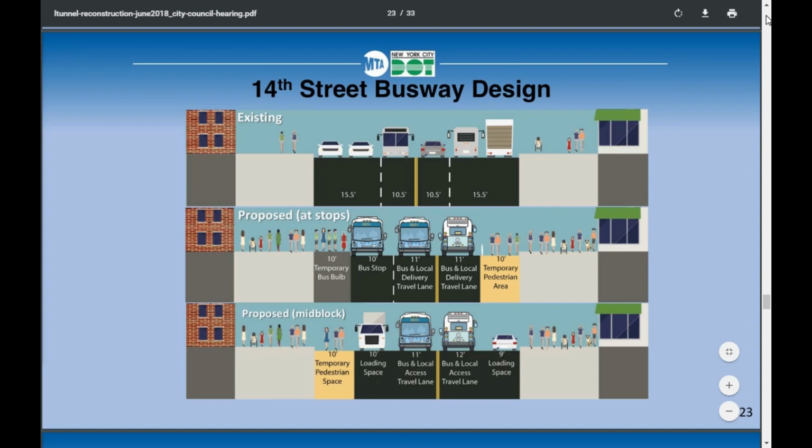As you heard in the news earlier this week, the M14 SBS will be implemented on Sunday, January 6, 2019. So that's about 5 to 6 days after New Year's Day. The only reason it's being implemented early is because the MTA wants to try out the M14 SBS 3 months before the scheduled L train shutdown, and will make any adjustments if necessary.